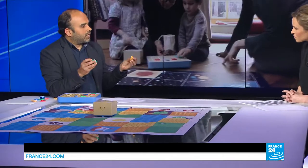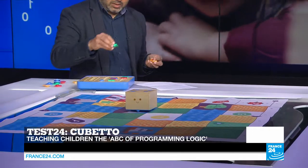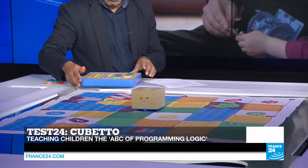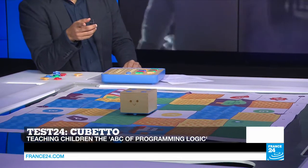Now, these are colorful blocks which indicate direction. Each block has a unique direction. Green, for instance, is straight. So I put green here. I put yellow, which is left, here. And I start the app. Now, as you can see, the robot is moving as per the directions I have fed on this board.